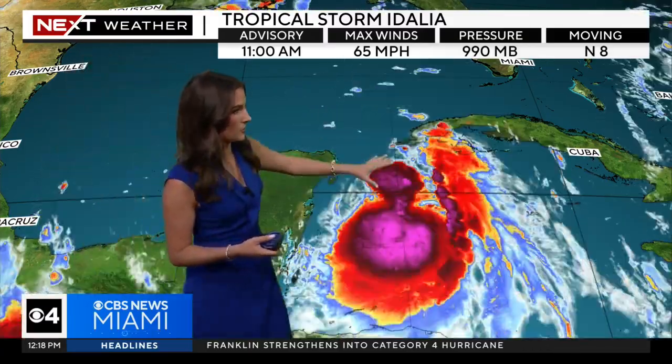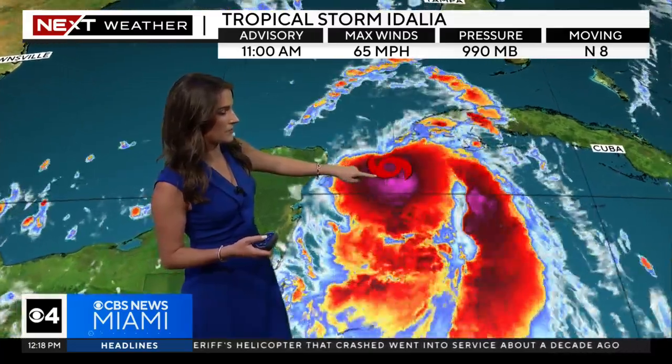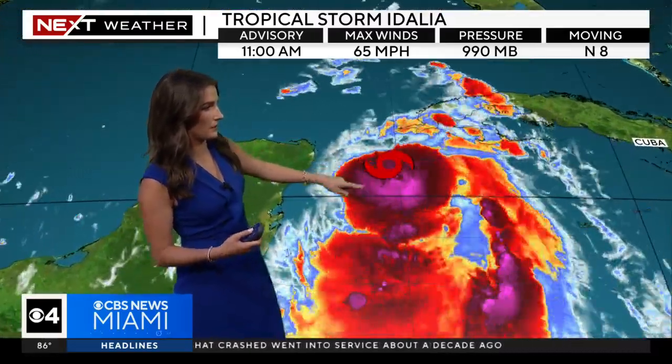But satellite imagery is showing a pretty good amount of thunderstorms near the center of the system, which could be a sign of some additional strengthening. We are anticipating that as this begins to lift northward today. We're expecting this to become a Category 1 hurricane by the end of today as it continues to lift northward and eventually reaches the Gulf of Mexico tonight.